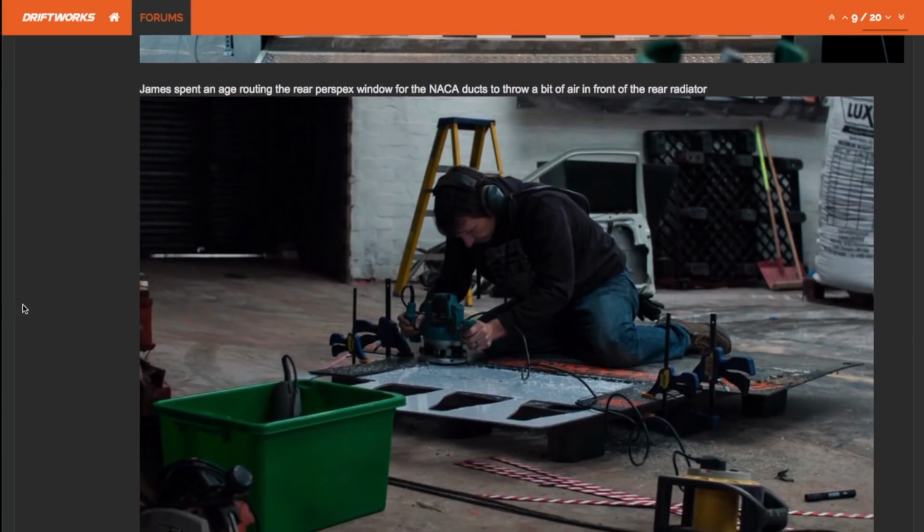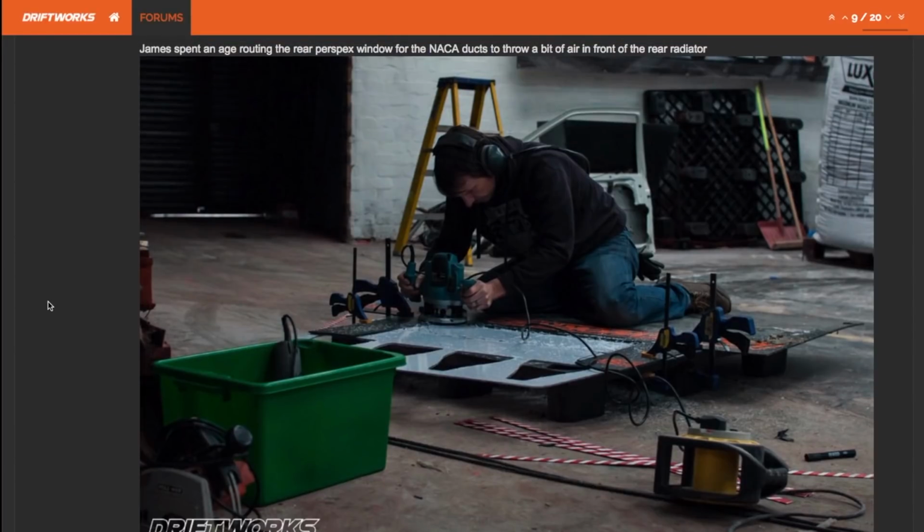Oh, here's James getting stuck in. Your big router. You described this in the past as the most complicated job on the car. No, it was just something that he didn't want to do. It was like, whatever jobs, I'll do tomorrow. And James said, well, I could probably do that. It's like, brilliant. I managed to volunteer myself.